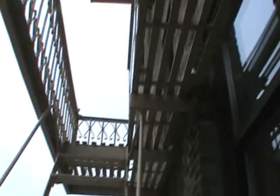So this is a fire escape candidate for a full refurb. Full refurb instead of a load test. And I'm going to go up and show you now the cement issues.